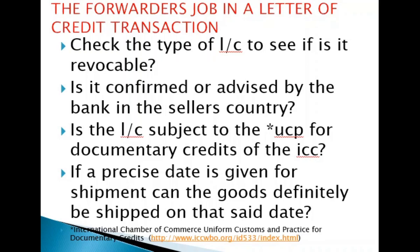Now, let us look at the forwarder's job in a letter of credit. This is specifically for your good selves. What you need to do as a forwarder in a letter of credit transaction. Please check the type of letter of credit to see if it is revocable or irrevocable. Also check whether it is confirmed or advised by the bank in the seller's country.